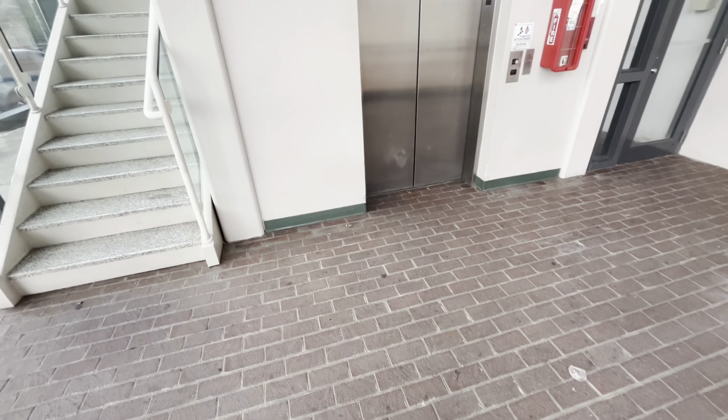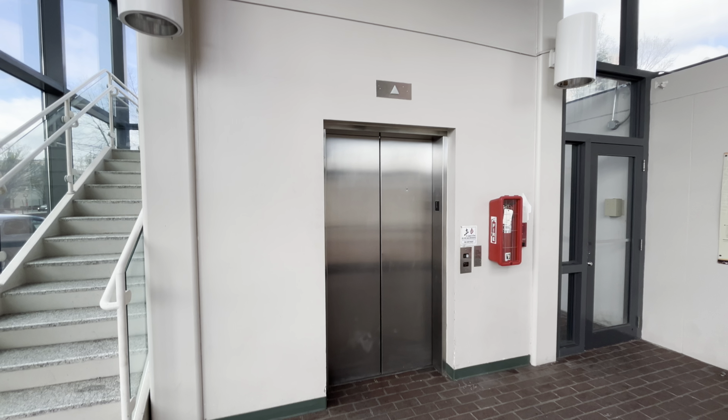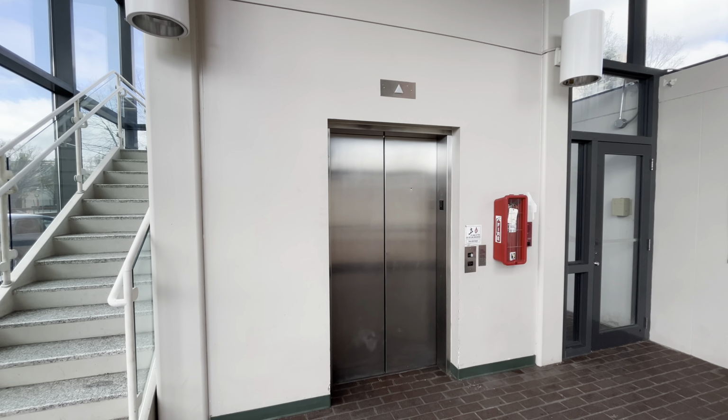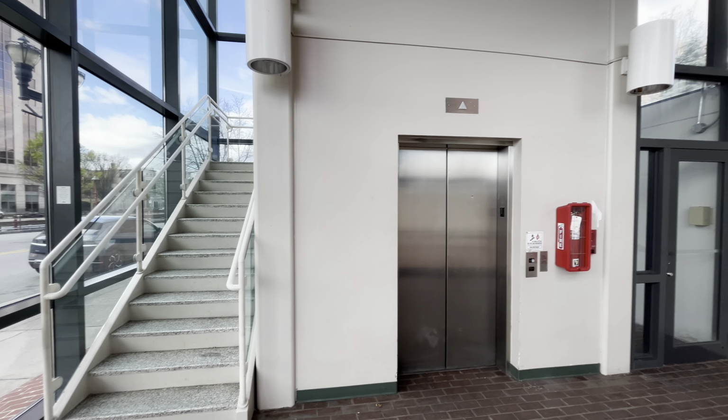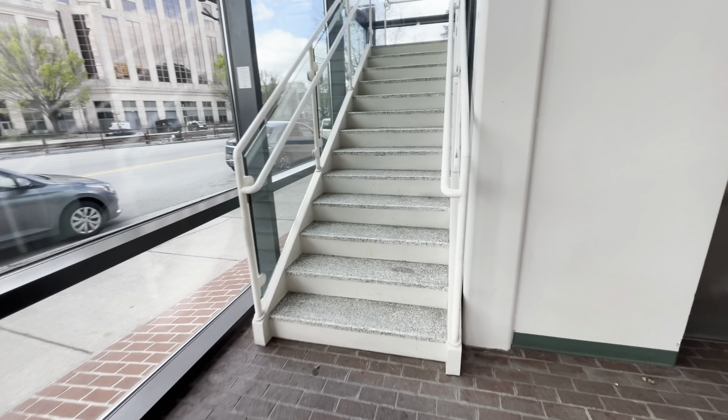All right, people, there's Duck Ducey. We are here at the Market Square Walkway. This elevator has been broken for months. Today, we are going to see if it's running. But since elevaTOURS is all about being healthy, we're going to go up the steps first.